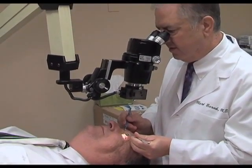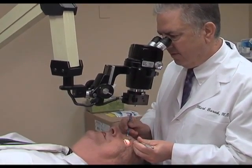Dr. Barak, how often should someone go in for an eye exam? Everyone should have an eye checkup before the age of 60 every 2 or 3 years. 60 and above every year. And that's assuming you don't have any symptoms. If you do have symptoms of blurred vision or difficulty with your vision, obviously you should go in sooner.